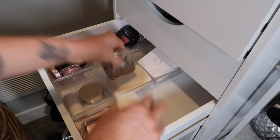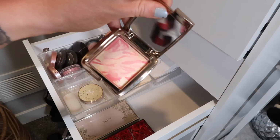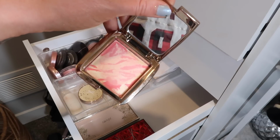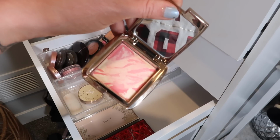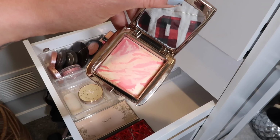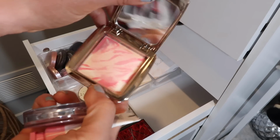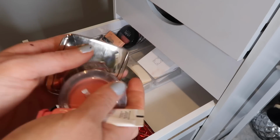Let me see. Yes, I'm going to pull Diffused Heat from Hourglass as well. Hourglass has one of my favorite blush formulas, but especially this time of year, it just gives such a beautiful luminosity to the cheeks without being too glittery. So I'm going to pull this, and we will call it good for the blush drawer.